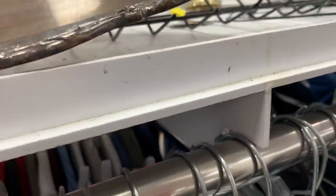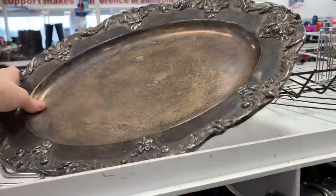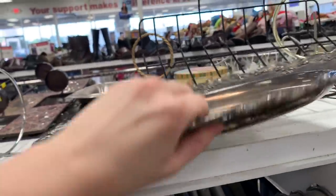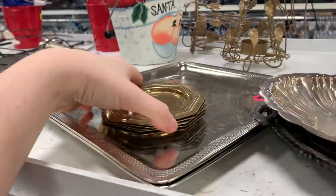I thought this silver tray was so pretty. I do have a few of these in my collection already. I actually showed one in a sit-down haul that I just posted. And this was also $15, so no way, not today, Satan. I left it behind.